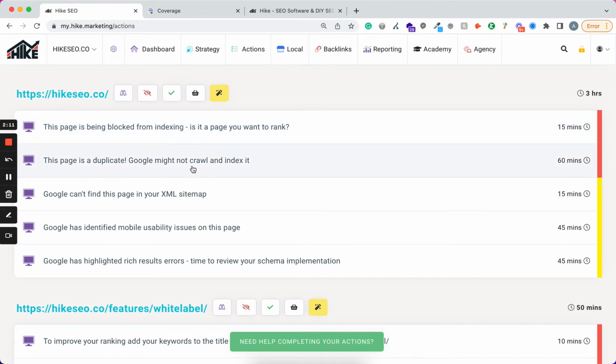The next one, this page is a duplicate. So this is actually a really, really important action, especially if you've got a bigger website. Because what this will flag is if you've got internal duplicate content on the website to such an extent that Google's like, well, actually, these two pages are exactly the same, so I'm only going to index and crawl one of them, because that's what Google does. It doesn't want to waste its own time. If it thinks there are two pages that have the same content and the same purpose, it's only going to crawl one, right?